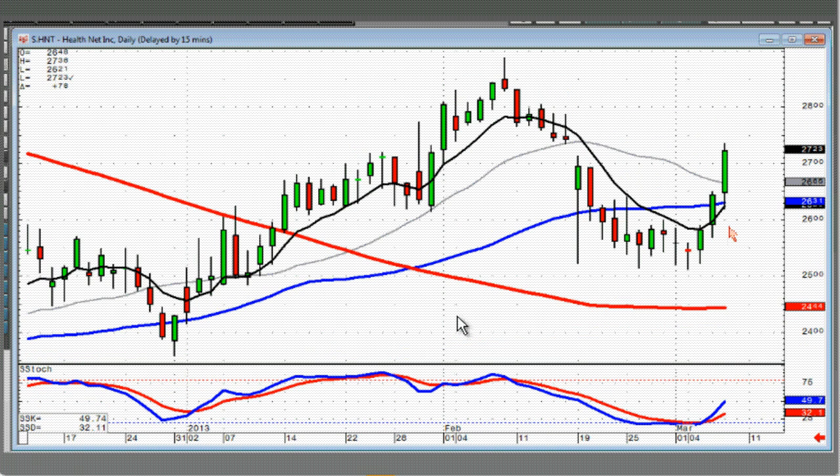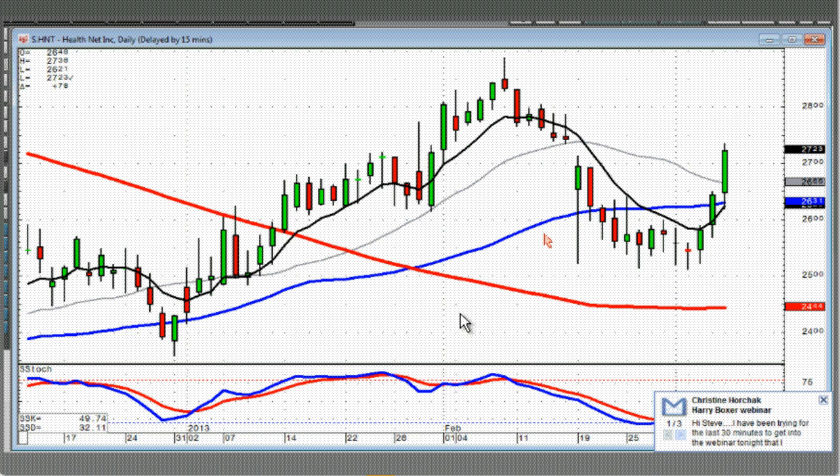HNT, same scenario. Notice what happened down here is a basing. Doji, hammer, bullish engulfing. Doji, doji, doji, then confirmation. They're taking it back up through the T-line.